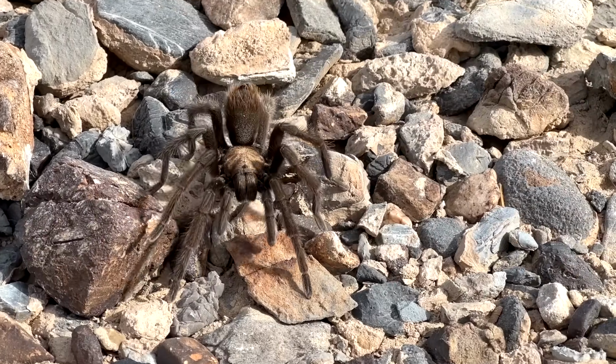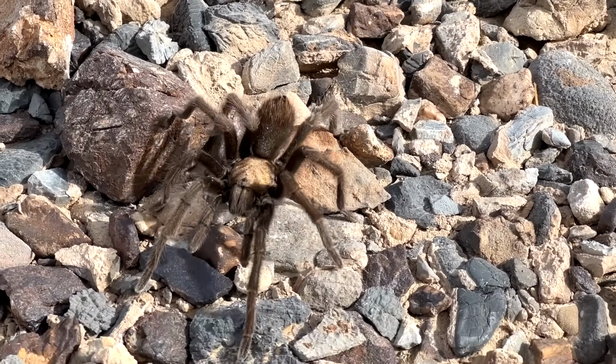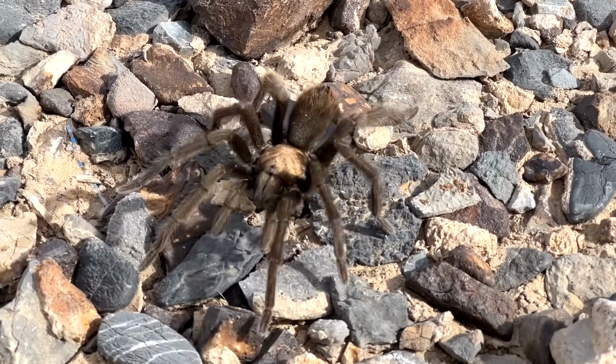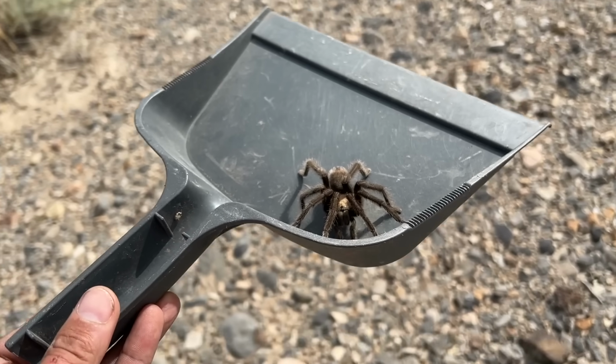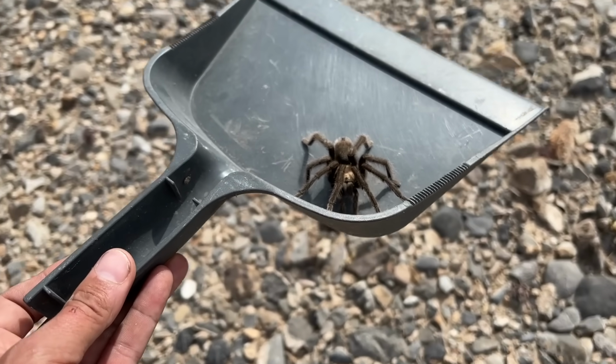But it is already warming up. It's only like 10 a.m. I'm going to have to lose this overshirt here, and it's just going to be another clear, warm, sunny day. Yeah, why don't you go hang out over here, dude?